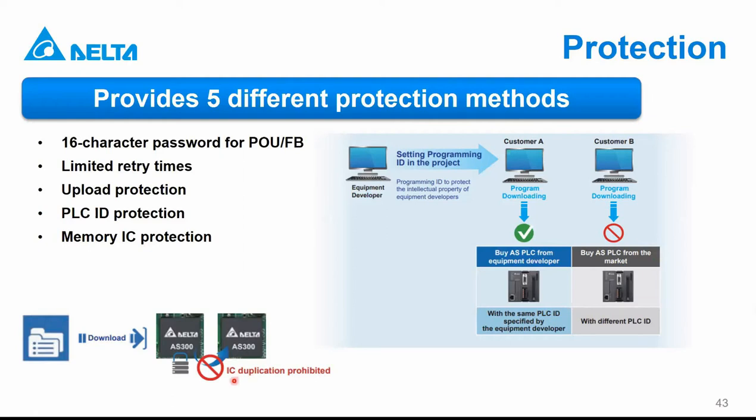Another topic is IC duplication prohibited. It means that you download a program to the PLC, and the project is on the higher layer, let's say. But on the lower layer, there is an IC over here. For some PLCs, it is possible to directly copy the PLC project from one to another. But we can assure you that it is not possible for the Delta PLC. It is not possible to copy or duplicate from the lower layers as well. Protection is an important topic for us because we have to make sure that we also save our customers' know-how.